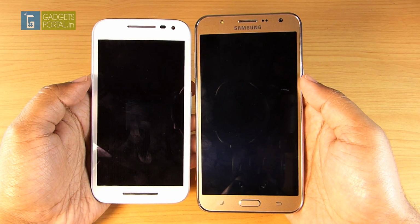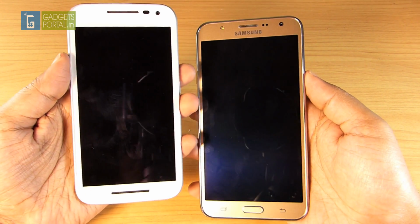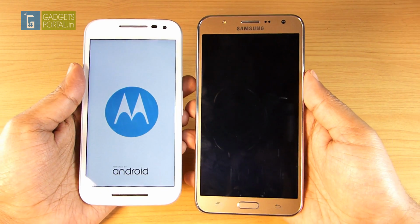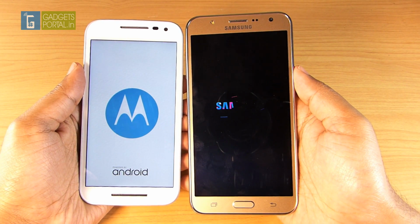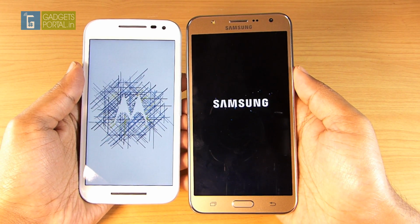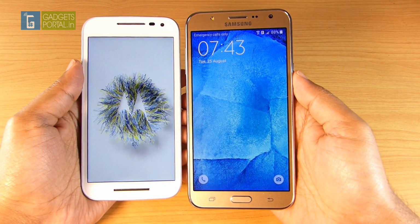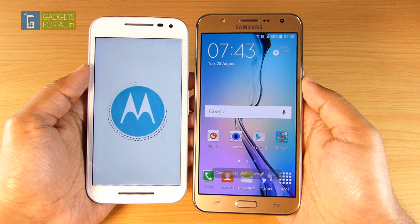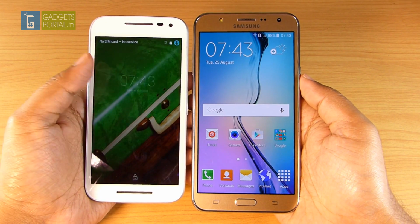Well, the Galaxy J7 actually switched off much faster, so that's a good start. Now let's switch on these devices and check how much time these phones take. Well, once again Galaxy J7 booted faster and the Moto G3 is still booting with some nice graphics. Of course, this is a huge win for the Galaxy J7. There you go, the Moto G3 is ultimately ready.